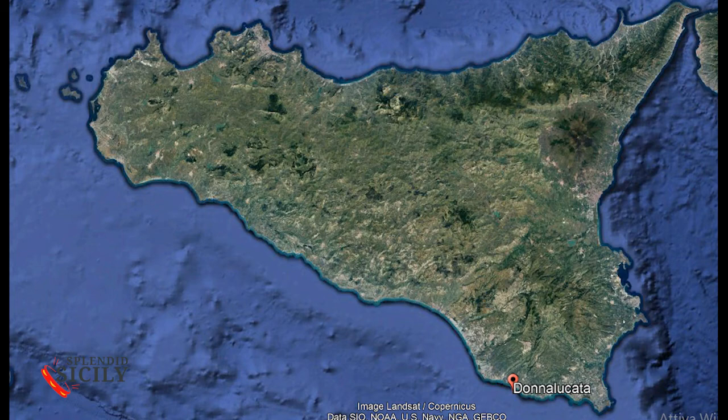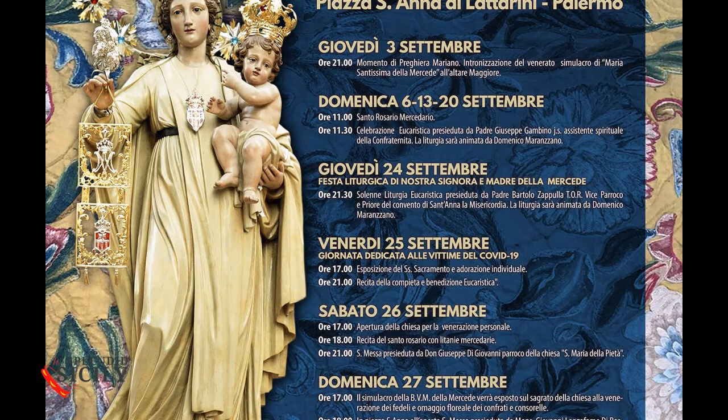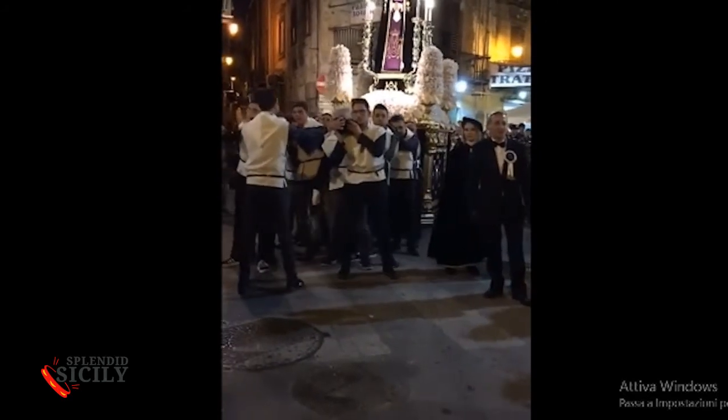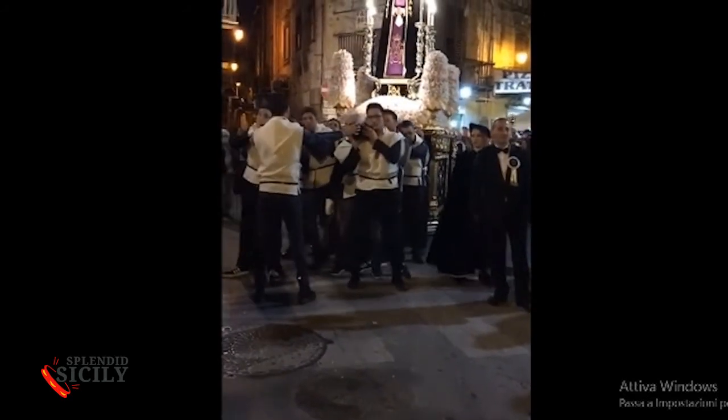September 27 in Palermo is the Feast of the Madonna della Mercede. Holy Mass is celebrated outdoors in Piazza Sant'Anna at 6 p.m.